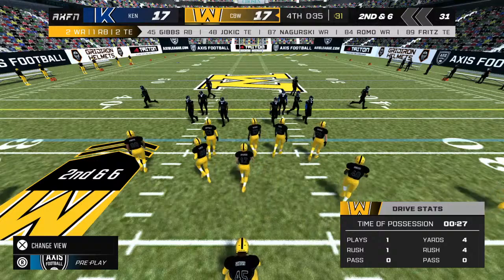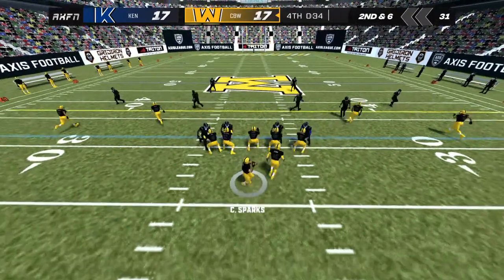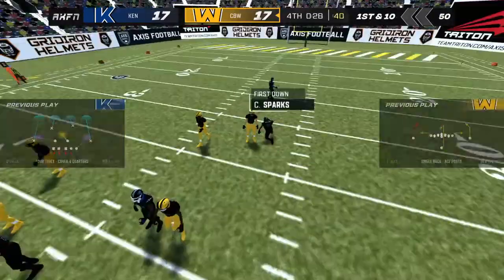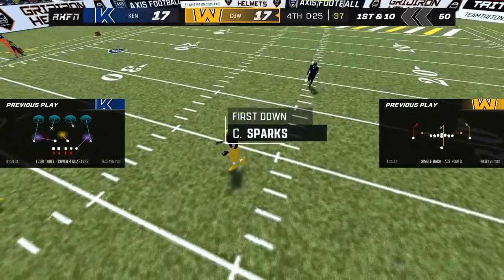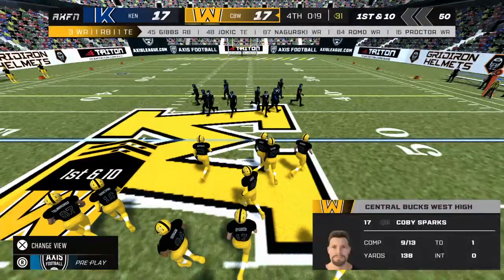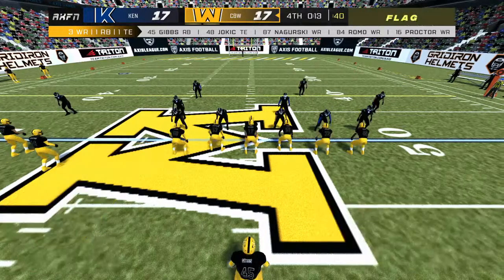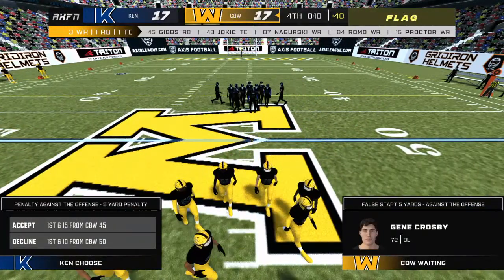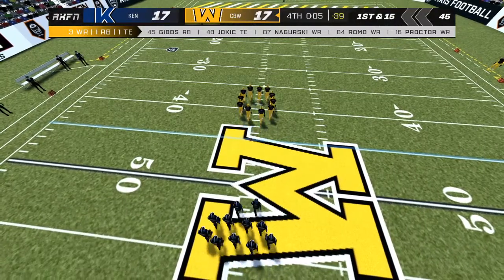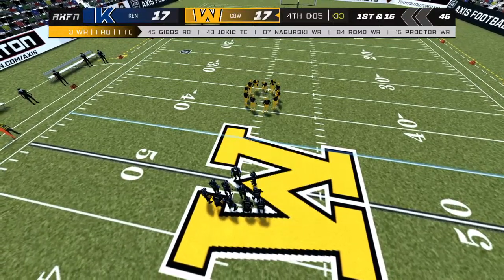Second down. He drops back to pass. And he's taken down up near the 49-yard line. That'll give them a fresh set of downs. There is a flag on the play. The away team takes the penalty. The quarterback was trying to get the defense to jump and ended up making one of his own players move early. First and 10.